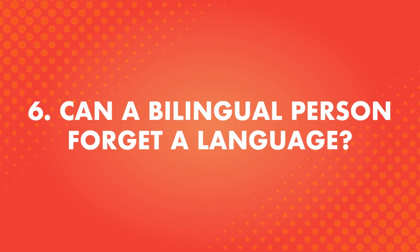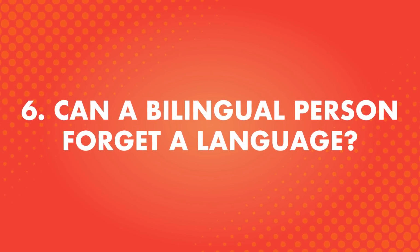Sixth, can a bilingual person forget a language? Language skills can deteriorate over time if they're not used. If you're very busy with one language and rarely use the other, you might see a drop in your abilities in the language you don't use as often. Completely forgetting a language takes a very long time, though. While you might forget a word here and there in one language, you likely won't lose a language completely unless you don't use it for decades.